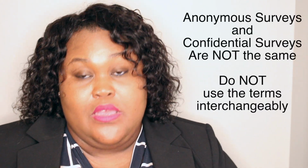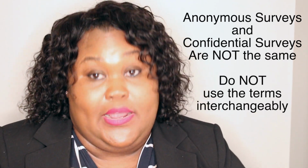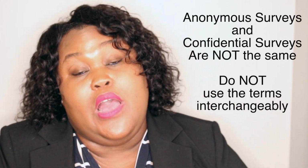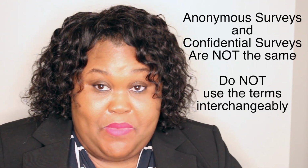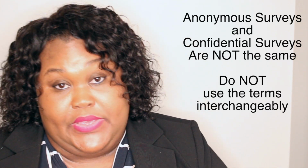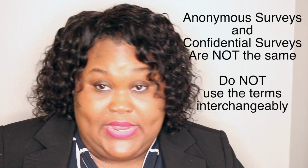I talked about this a little bit, but I know I gotta talk about it here for sure. The difference between an anonymous survey and a confidential survey. A lot of times they're used interchangeably, but I want to make it clear they are not. And there are ethics involved in using one word versus the other. So you have to be very, very careful about what you do. And you have to remember that you have to write the proper disclaimers on your surveys, because you need to protect the people taking the survey and the organization.